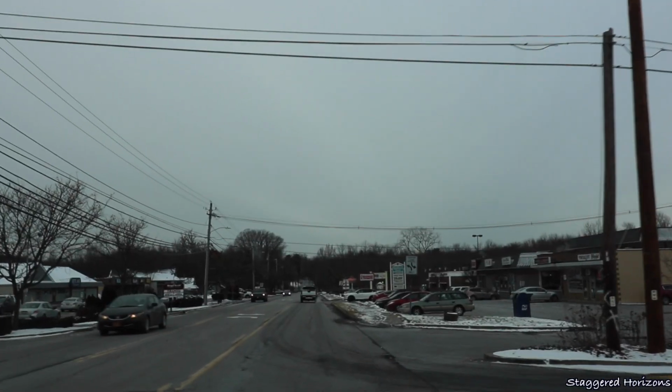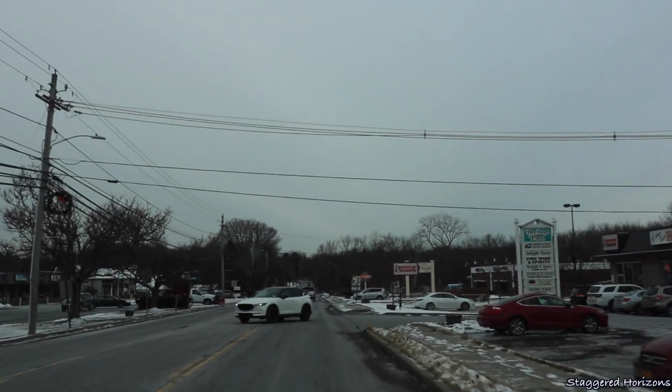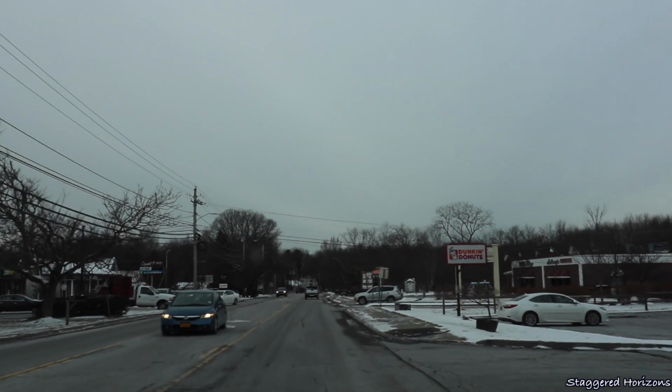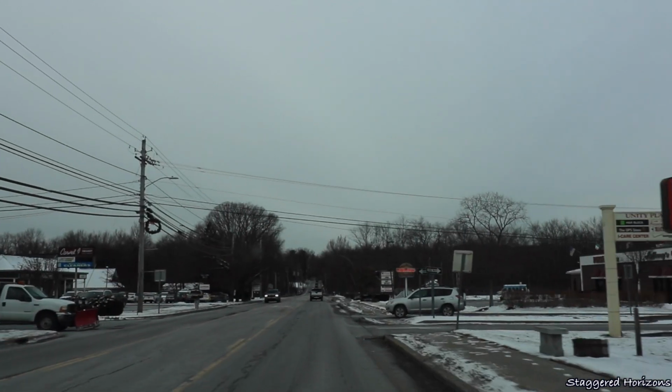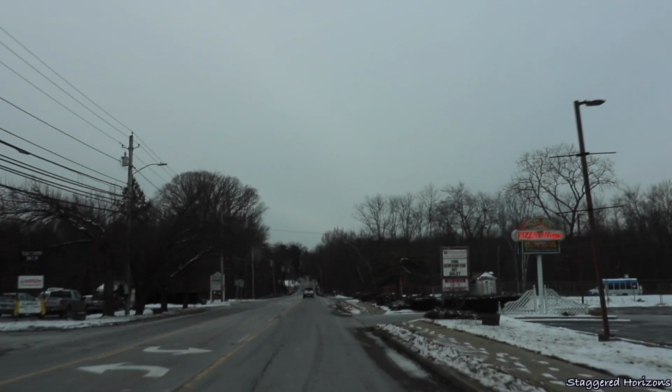So that's how the accident happened. And yes, like I said, I can't believe the damage, even though it's not absolutely ridiculous, but the damage that's here from a 4 to 5 mile an hour little slide and tap. So that's exactly how this little tragic accident happened.